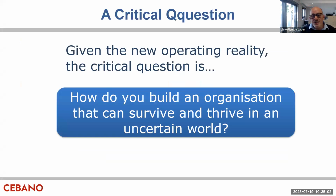A critical question all people are asking is, given the new operating reality, how do you build an organization that can survive and thrive in an uncertain world? The new operating reality includes things like hybrid workplaces. It was one thing if you were in the office all the time, another if you were a virtually based company. But hybrid brings a whole lot of new challenges. What does our culture look like? What's important to us? How should it impact our core values? And how do we drive culture in our business?